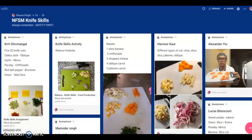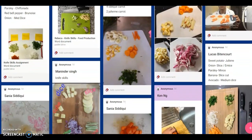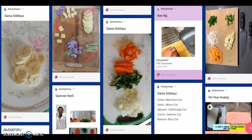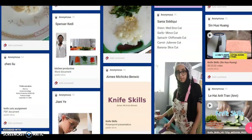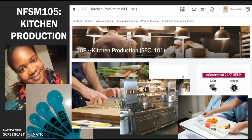Here is a sneak peek of our first semester students' knife skills submitted during week 2 of classes. This semester, students will be working in virtual teams to present kitchen equipment and services and to plan a theme menu complete with time activity schedules and requisitions for large quantity cooking.